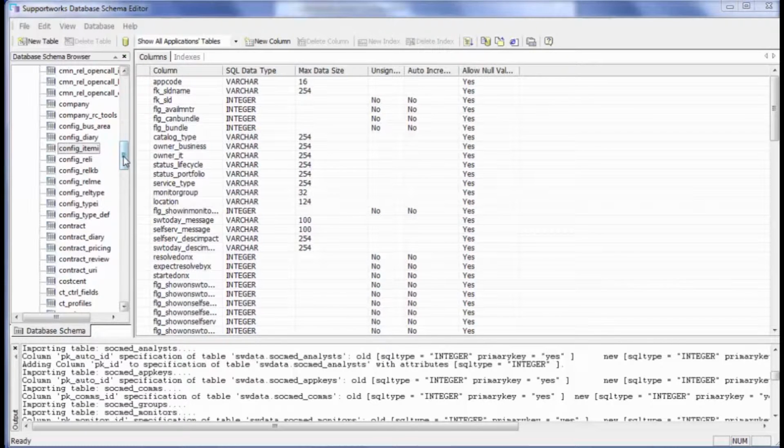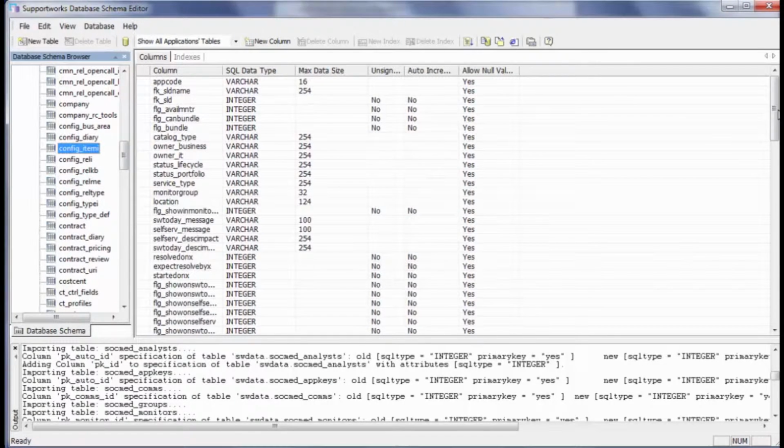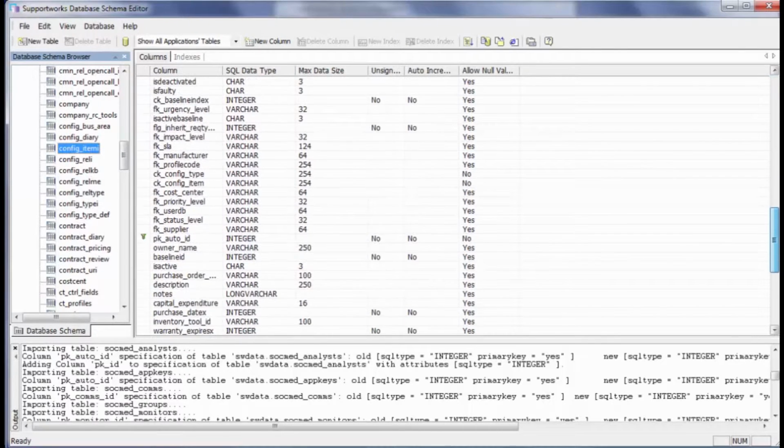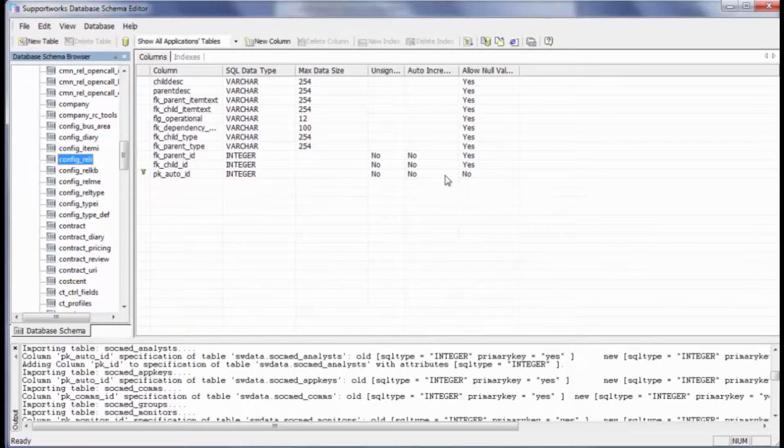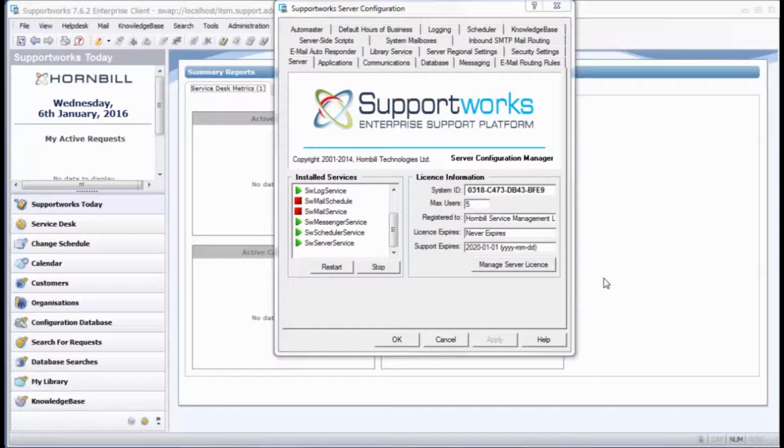This resulted in corruption of tables such as config item I and config rel I and config realm I. In config item I, we found that the primary key, which is normally supposed to auto-increment, was set to not auto-increment. Same thing for the config rel I table and the config realm I table, which control the services and the configuration items. The impact of that schema corruption was that the customer was unable to create services.